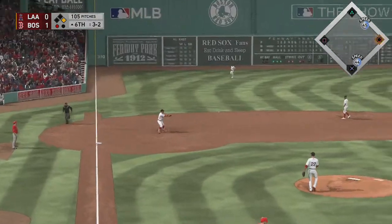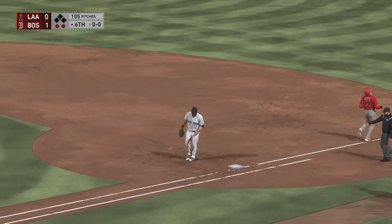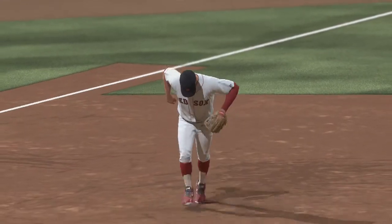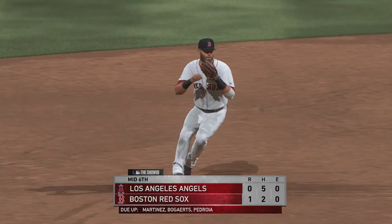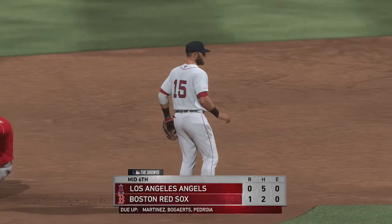Grounded to third. Pedroia on to first. It's a double play as their woes continue. The inning is over. Around the horn they go. 5-4-3 to end the threat. Thursday night baseball rolls on. We'll have more after this.